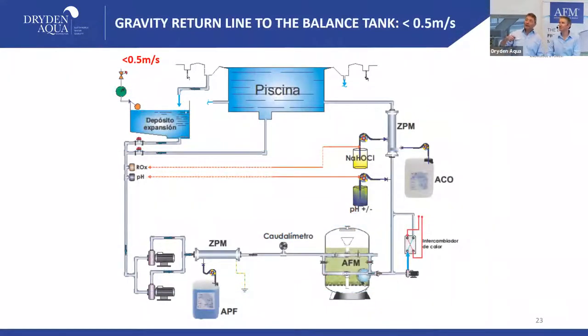So again, this all comes from Spain. Thank you, Patrick and Armando and Marcelo and your team. They made it really well. So here, for instance, the gravity return line to the balance tank. Here you go at a very low speed, 0.5 meters per second. Why? Because it's gravity. You can go a little bit higher, like 0.7, even maybe 0.9, if you have a steep slope.